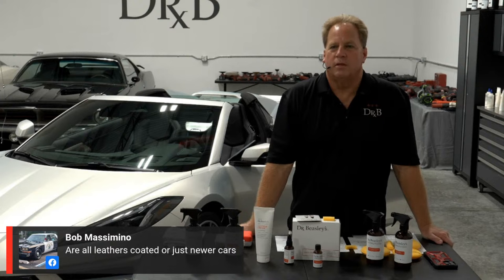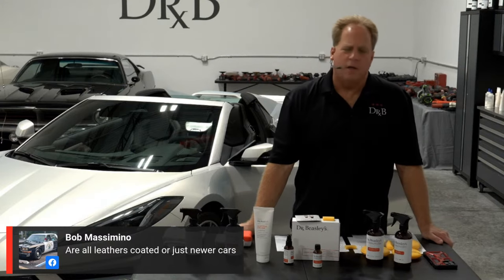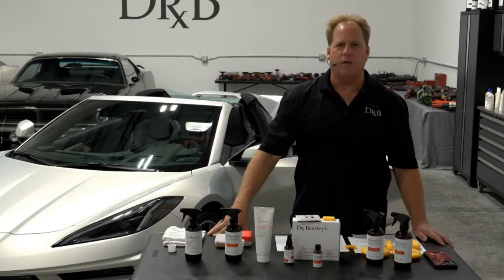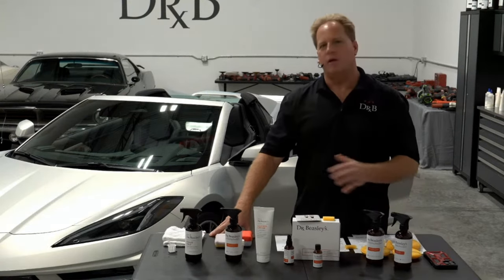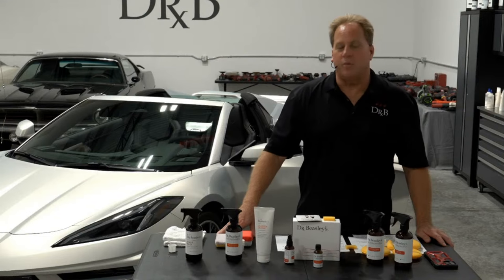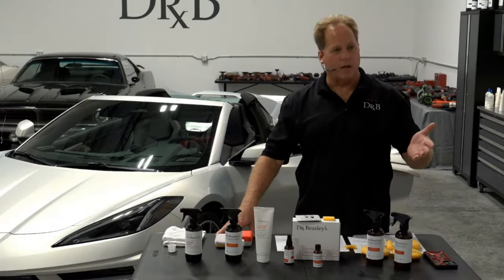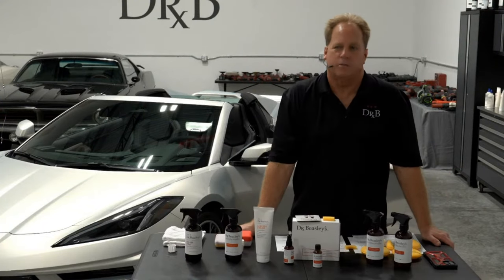Bob Massimo asks, are all leathers coated or just newer cars? I'd say probably everything since the 80s, but not all. It depends on the make and model of the car and what you ordered. In the real high-end luxury cars like Bentley and Rolls-Royce, there's going to be a different leather than in mass-produced cars from GM, Ford, Honda, and Toyota. So the first thing you can do when you go to buy a car, whether it's a Toyota Camry or a Bentley, is ask the salesperson what kind of leather is this? They should know their business and tell you, or you can Google it.